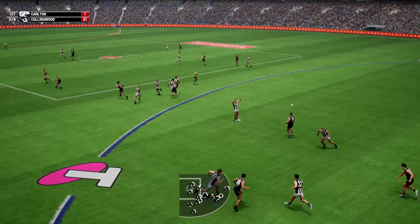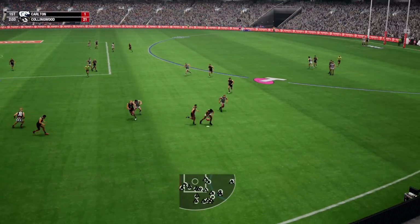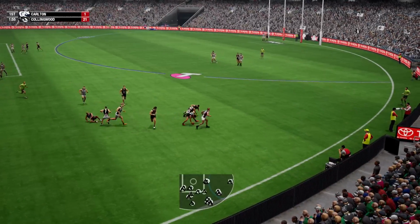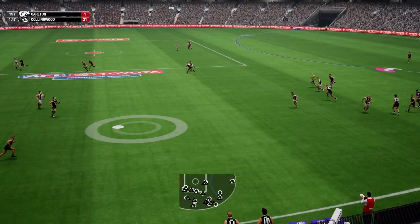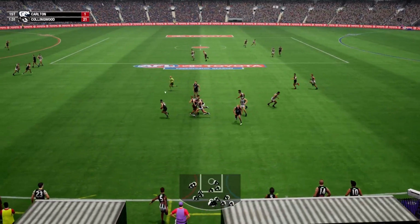Well, when you look at the shots at goal, there just hasn't been enough scoring opportunities being created. Get the ball inside 50 and give your forwards a chance to take a mark. Collingwood forwards are dangerous anywhere inside 50. They just need to be given a shot.